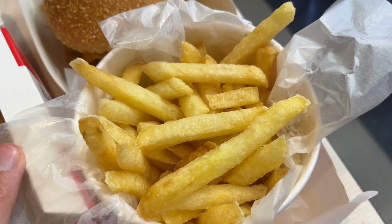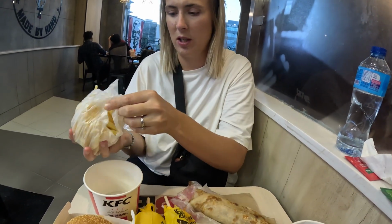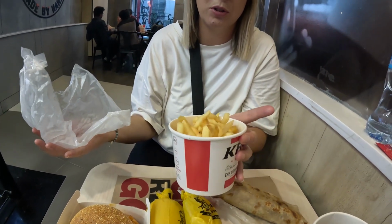We also got a bucket of fries. Never seen this before. Look like standard KFC chips. Crispy, warm, nicely seasoned. They're actually probably better than our chips. They're more like McDonald's chips. Very nice. So let's actually see how many we get, because they put this in there and I know that's a technique to not fill up the bucket. I don't know. That's actually quite generous. That is a bucket.